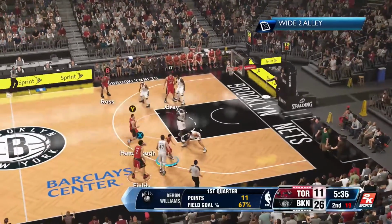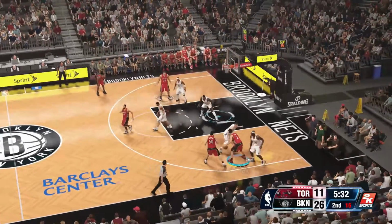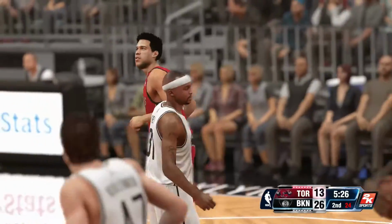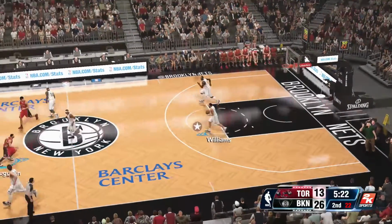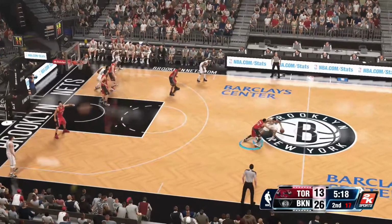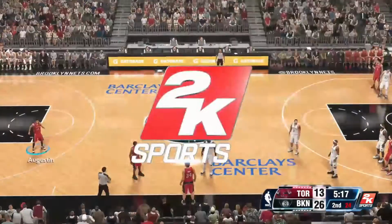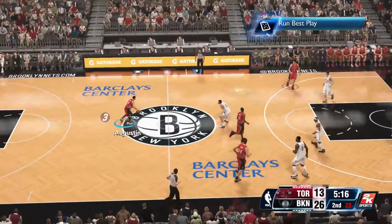So for Toronto right now, DJ Augustine out there with Terrence Ross. Then there's Landry Fields. Then there's Tyler Hansbrough. And it's Gray in at the pivot spot manning the middle. Nice soft touch to drop that one in. Nets lead 18. Hey, guys, you know, the Raptors were at the bottom of the Atlantic Division once again this past season, but the silver lining there is that they seem to be improved as a team. The problem is the rest of the division improved right along with them.